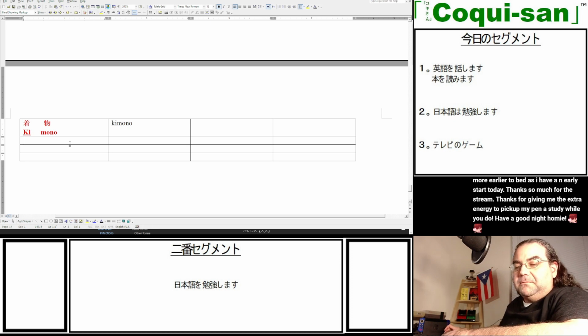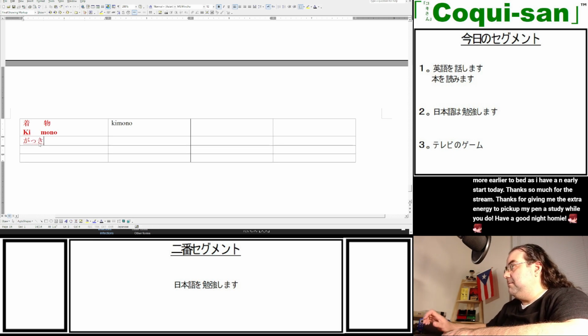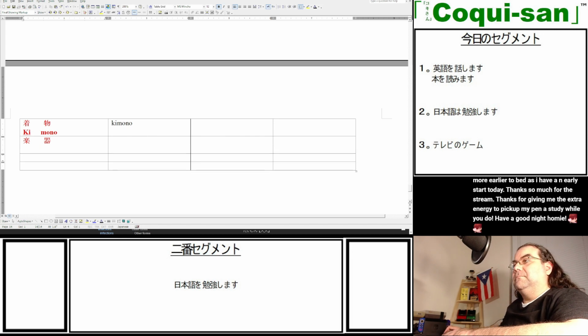Next up is gakki. Gakki, which is musical instrument. There we go. Gakki, and that is musical instrument.